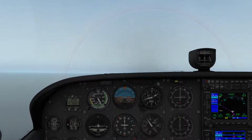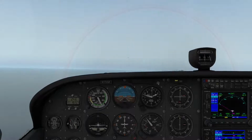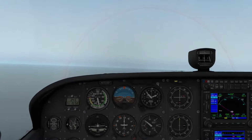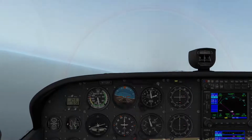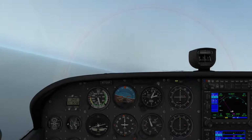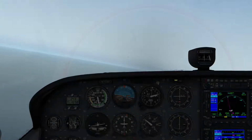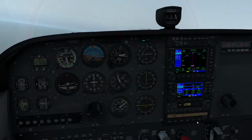Starting to trim the aircraft so that I can level out and release some of the pressure on the yoke here. So I think I will fly the GPS this morning. It says it's a distance of 44 miles. That seems like it's way out. So there must be another island over there. Set that to GPS. Nav is on. We'll do an altitude hold.